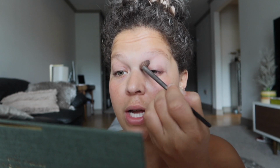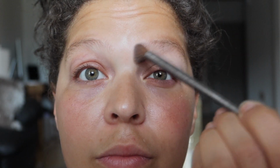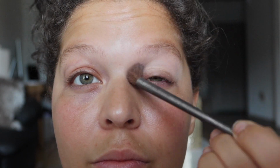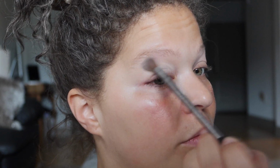Oh wow, that goes on really nice. To be such a light shade, it's got a lot of pigment. Wow, that's a really good base shade. It really canceled out everything, blueness, veins. That's a really good starter shade, I would say.